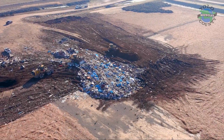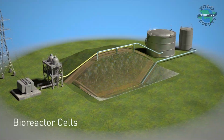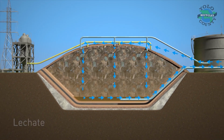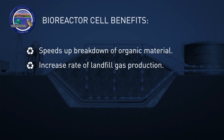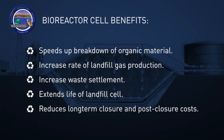Yolo County's bioreactor cells are synthetically lined at the bottom and covered with synthetic cover. Leachate, or water, is added and recirculated through the covered cell to speed up the breakdown of organic material, increase the rate of landfill gas production, increase waste settlement, and consequently extend the life of the landfill cell and reduce long-term closure and post-closure costs.